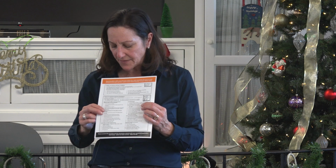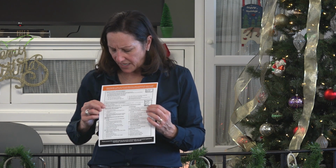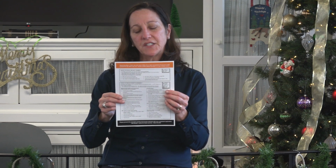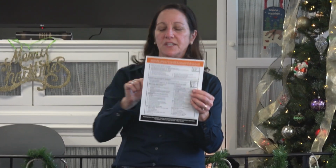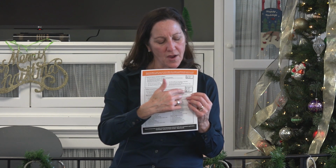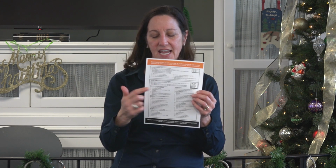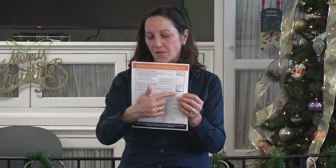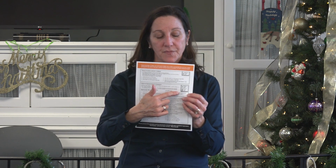And then finally, the final section is this larger box on page 2 that is titled Proof of Massachusetts Residency. Please look to the right of that box. You'll see a smaller box inside the box. And that tells you how many documents from each section you need. So that smaller box says, for standard, check 1.